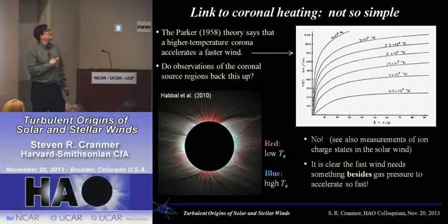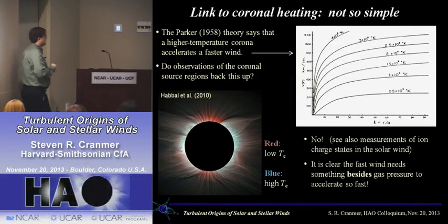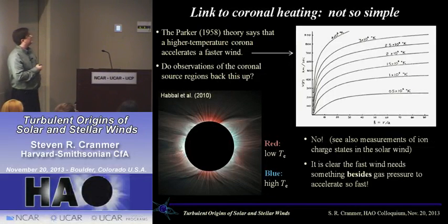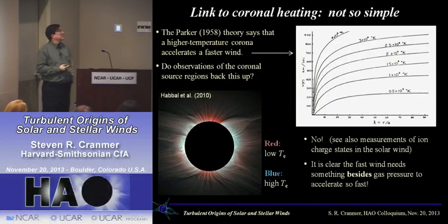A preliminary answer seems to be possibly no. Shadia Habbal published a paper based on the red and green lines measured during an eclipse. By measuring these different high ionization states of iron, you can back out what the electron temperature should have been to produce those ionization states. And it turns out that the coronal holes have lower electron temperature than the streamer regions that give rise to the slower wind. So faster wind comes from lower electron temperature regions. And that's also backed up when you look at the ion charge states measured in the solar wind, too. So it's clear that the fast wind needs something besides this gas pressure that's correlated with temperature to accelerate it so fast. So that's another sort of monkey wrench in the system.